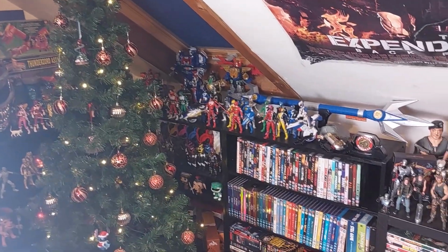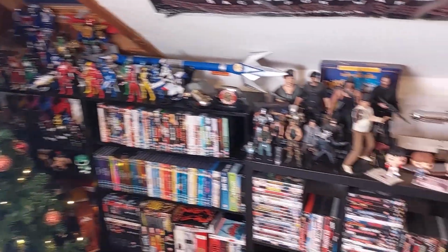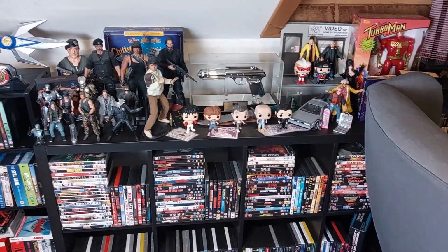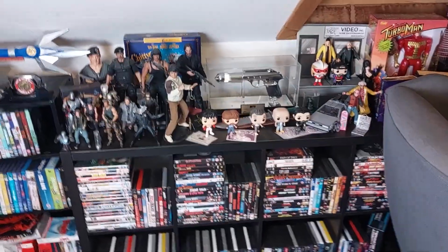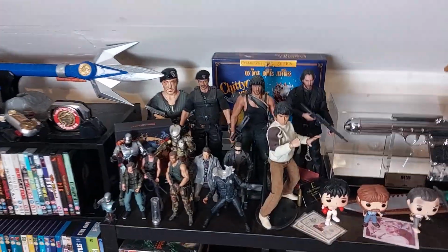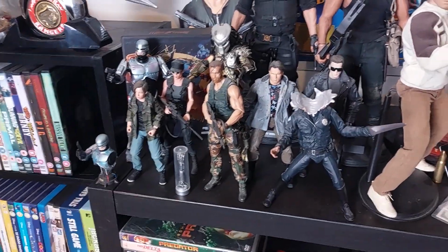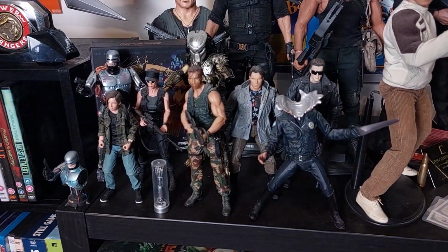So continuing from the Power Rangers corner, I've moved the Christmas tree back. So let's talk about the next thing, which is kind of a movie mix. Mostly kind of action stuff. I'm a big action movie guy. So here are the NECA figures, which I think are great, beautifully detailed.